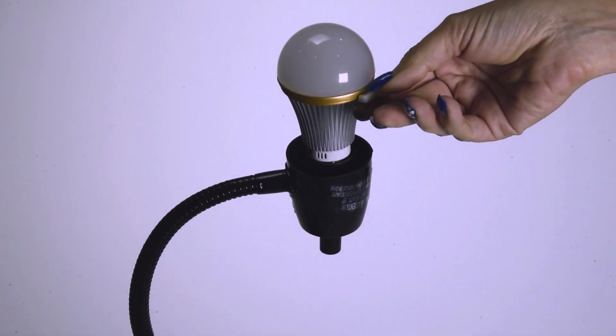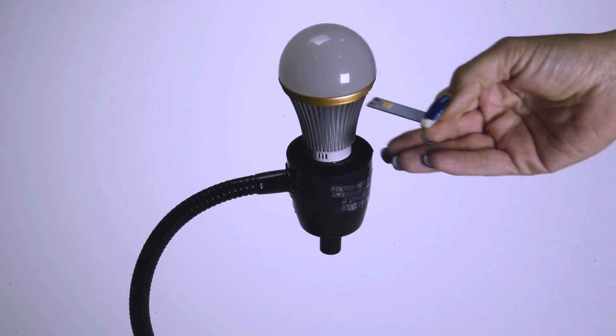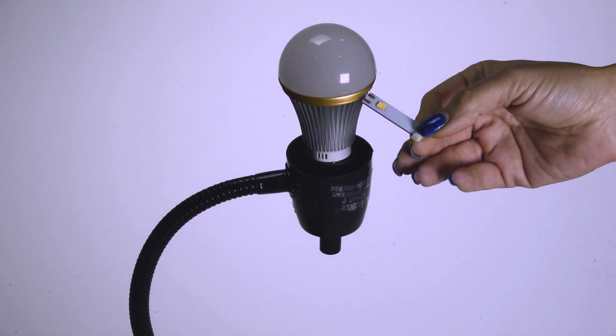You have a very, very simple ability to get the part that fails replaced, and you just slide it in and turn it on.